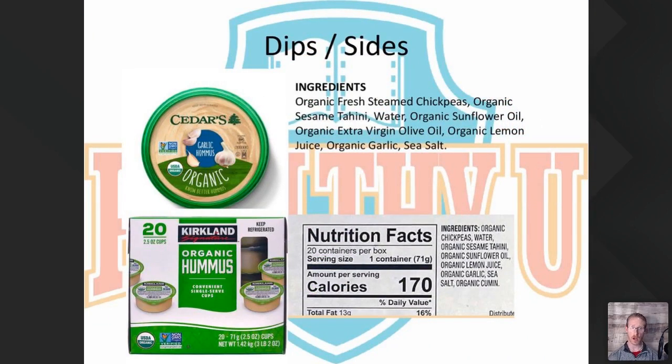Things like hummus. Hummus is also another great one. The big thing with hummus that you have to watch for is that a lot of the larger brands use inflammatory oils and a lot of additives that are not good. But Kirkland's organic hummus, great stuff, right? So: organic chickpeas, water, organic seasoned sesame tahini, organic sunflower oil.